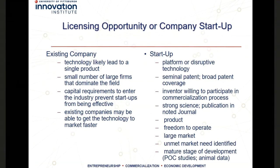And it's true that a large and existing company might be better placed, for example, to get the technology to the market faster. It's possible, though, to license the rights to commercialize a technology in a specific field of use to an existing company, and then also license the rights to commercialize the technology in a different field of use to a startup company to pursue. So there are multiple commercialization scenarios that may involve different company types and that can be used to maximize the commercial value of the technology.